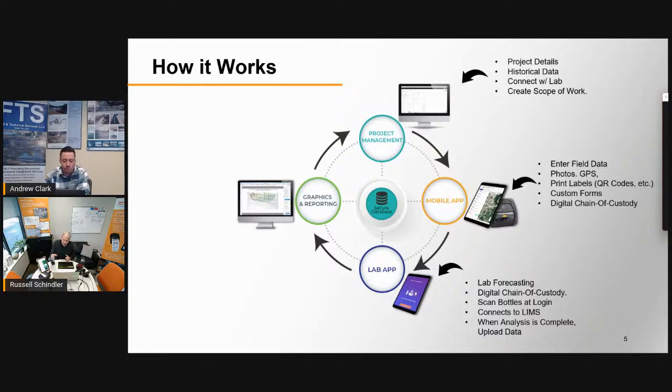And then when the samples come in, they're going to scan the bottles in. Our labels are unique. They've got QR codes that go on the lids of the bottles. So they're able to scan things in very quickly using the mobile device's camera. And then that chain of custody is completed. And then the data gets pushed to their LIMS system, their lab software system, and saves them a ton of time in data entry and eliminates transcription errors.